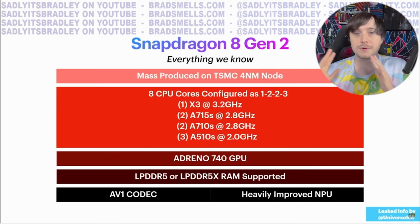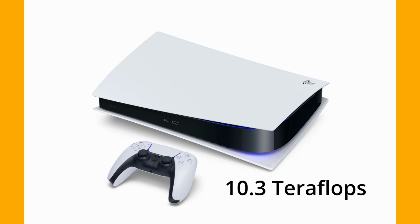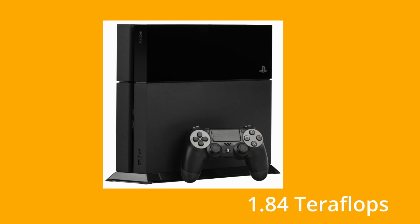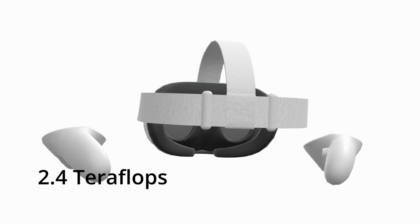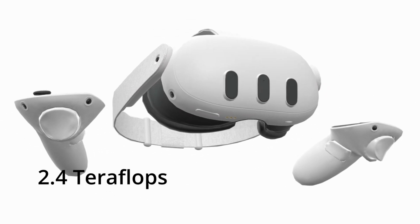Now, the best way to do a broad comparison in GPU power is teraflops, a performance measuring figure referring to a processor's ability to calculate 1 trillion floating point operations per second. For example, the PS5 has 10.3 teraflops powering the PSVR 2, which is why you see Horizon looking so delicious and massive and crisp. PS4 on the other hand has 1.84 teraflops, which powered the original PSVR. For comparison, the alleged Quest 3 chip will have 2.4 teraflops, so it's comfortably beating the original PSVR in graphical performance on paper.